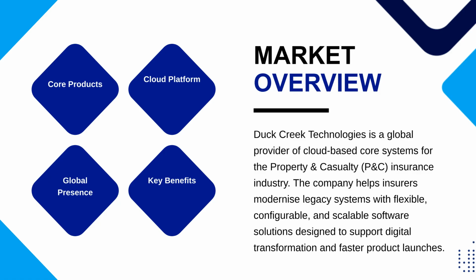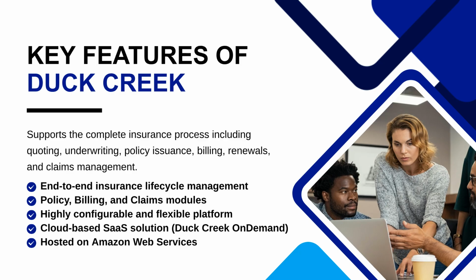The Duck Creek market overview highlights its core products, cloud platform, global presence, and key benefits. It is a global provider of cloud-based core systems, helping insurers modernize legacy systems. Key features of Duck Creek include end-to-end insurance lifecycle management with policy, billing, and claims modules. It is a highly configurable, flexible, and cloud-based SaaS solution hosted on Amazon Web Services.